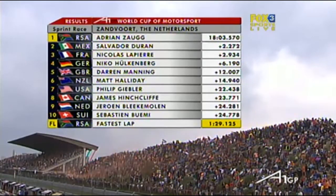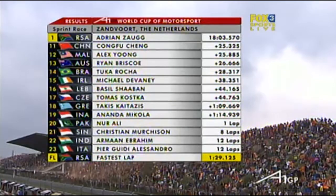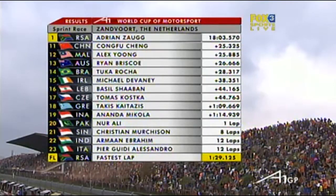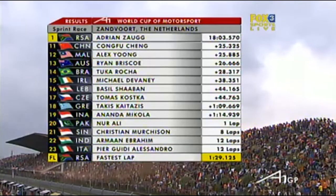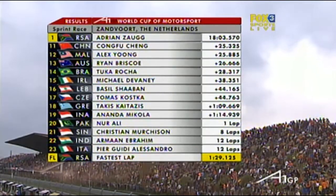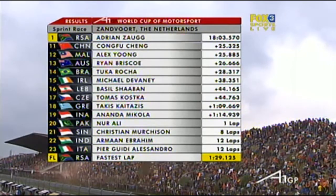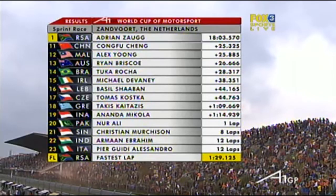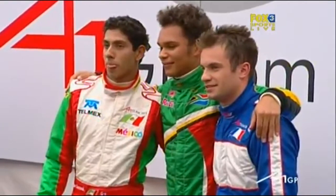Further on behind them, China finished in 11th place. It's a good effort for China, and of course if they can get inside the top 10 of the feature, they'll be in the points. Behind them we had Malaysia, Australia, Brazil, then Ireland, Lebanon, Czech Republic, Greece, Indonesia, Pakistan, Singapore out of the event, India, Italy as well. Unfortunately non-finishers, and that all-important fastest lap to South Africa, which will mean they will start from pole position in the feature.